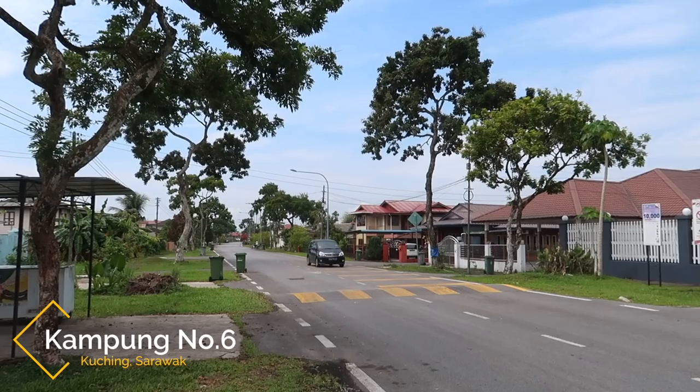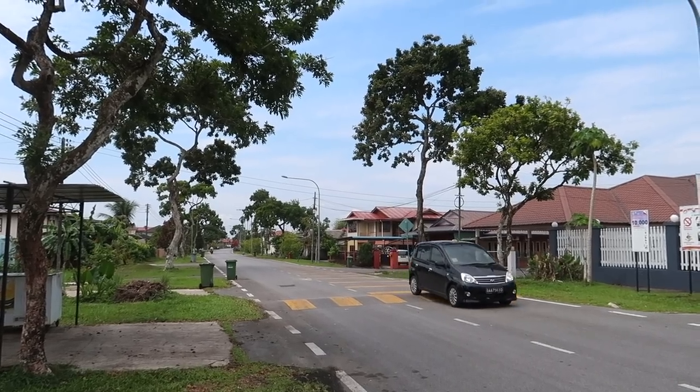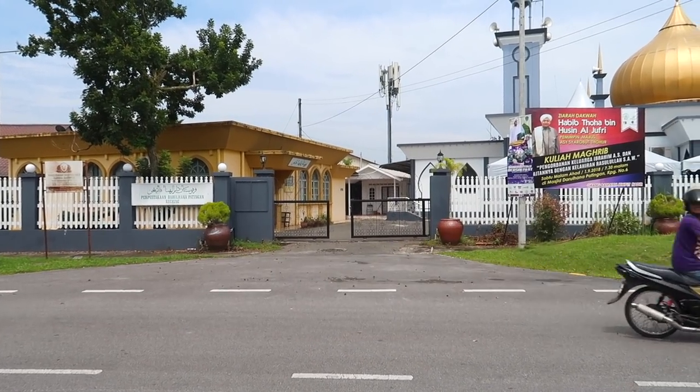So today we're starting with Kampung, and Kampung translates to villages. Even though Kuching is a city, it also has the old Kuching, which is some villages, and most of the villages are named from 1 to 6. So let's go check out one of the most traditional houses here in Kampung and see if we can get any more information.